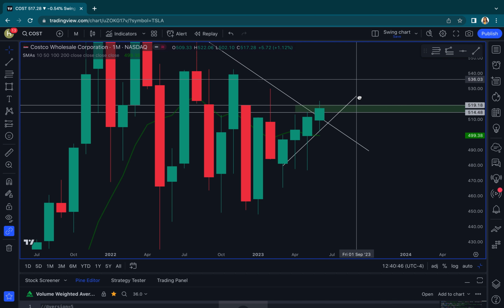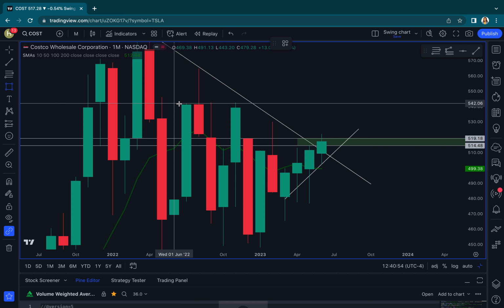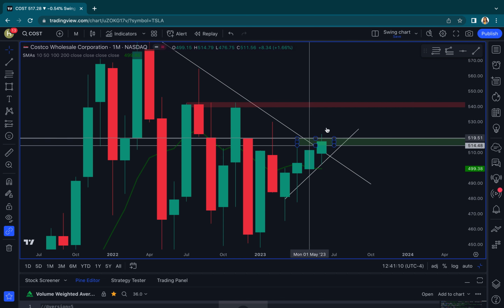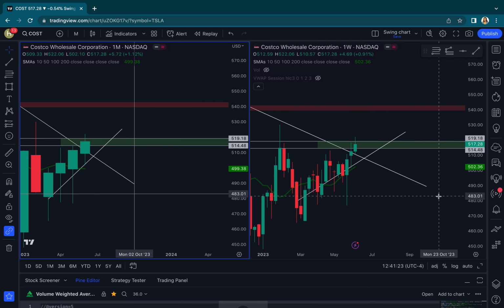And also, as I'm looking up for major levels of possible resistance, I see up here that this is definitely strong resistance. Look how many times it was rejected. So I'm just going to draw this whole little zone out as resistance, so that as Costco moves higher, I know to watch out for resistance between 539 and 543, basically.